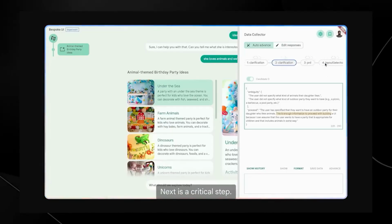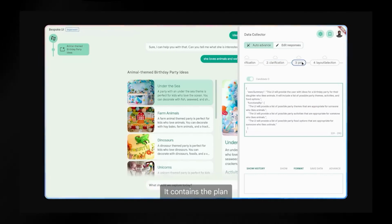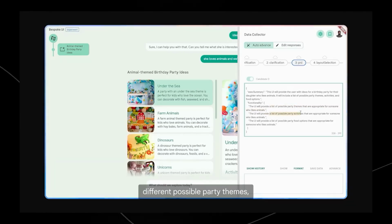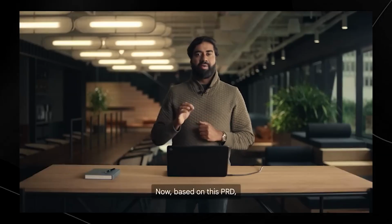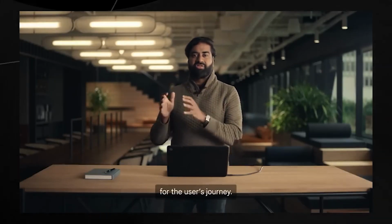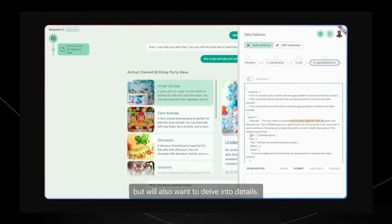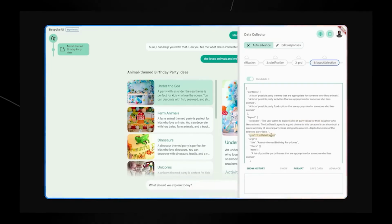Next is a critical step. Gemini writes the product requirement document, or PRD. It contains the plan for the kinds of functionality the experience will have. For instance, it should show different possible party themes, some activities, and food options for them. Now, based on this PRD, Gemini tries to design the best experience for the user's journey. It thinks that the user will like to explore a list of options, but will also want to delve into details. It uses this to design a list and detailed layout that we saw earlier.